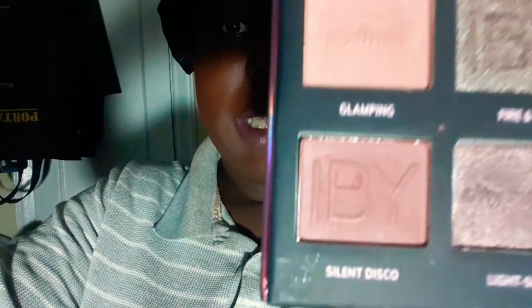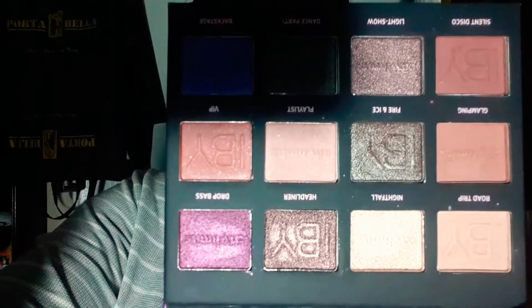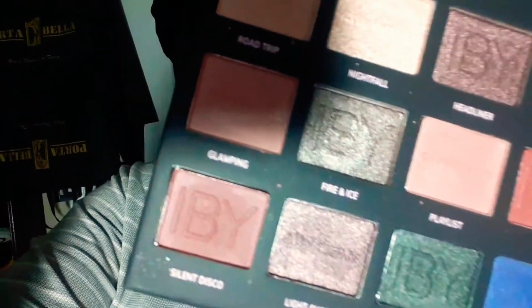I think I'm going to go with my Wet n Wild brush for the crease. And I'm going in with Silent Disco right here. So I actually took that all over the lid and I put Fire and Ice, that's this one right here, in the middle of my lid. So that's the end of this look. I really like the look that we did with this box.